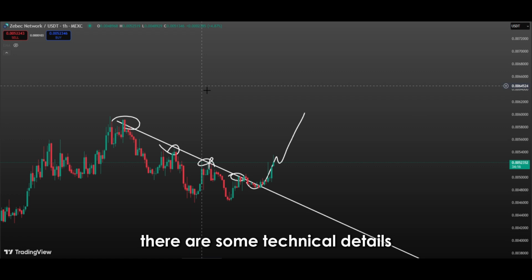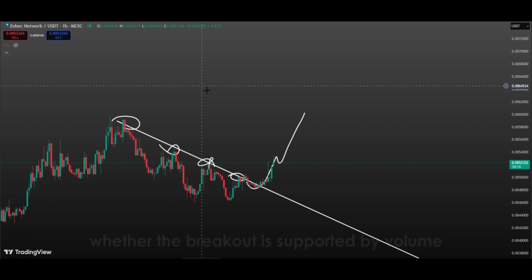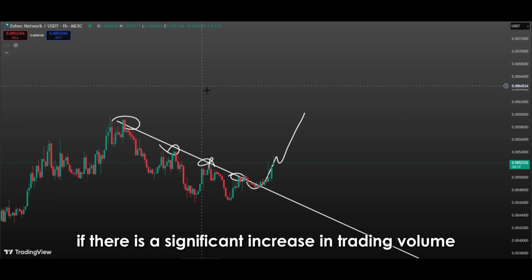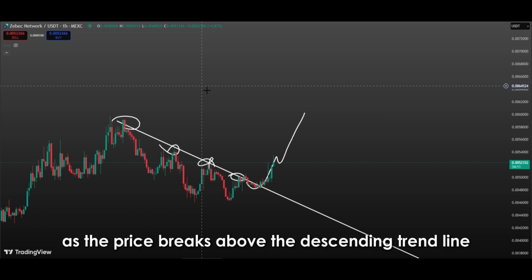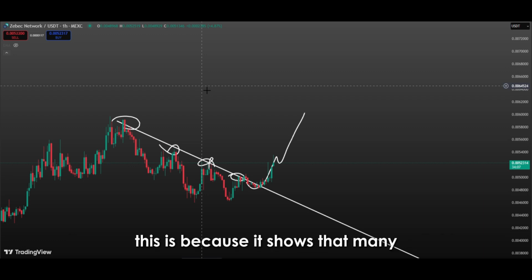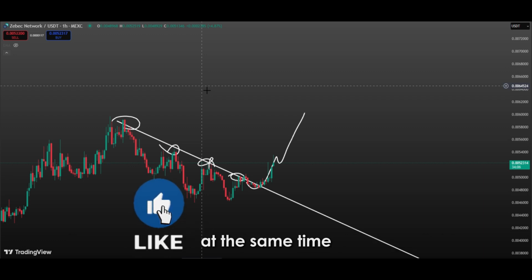There are some technical details that should be considered during trend breakouts. First, it's important to observe whether the breakout is supported by volume. If there is a significant increase in trading volume as the price breaks above the descending trend line, it means the breakout is stronger and more reliable. This is because it shows that many investors are opening long positions at the same time.